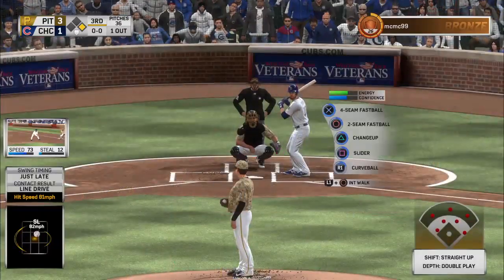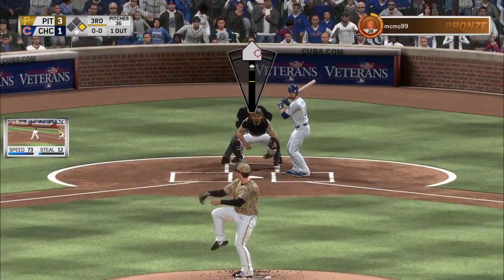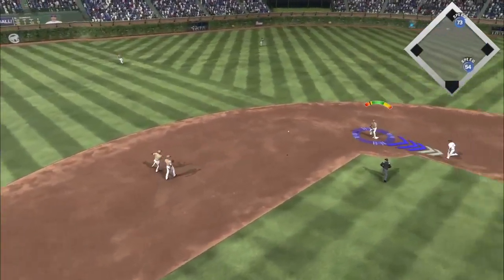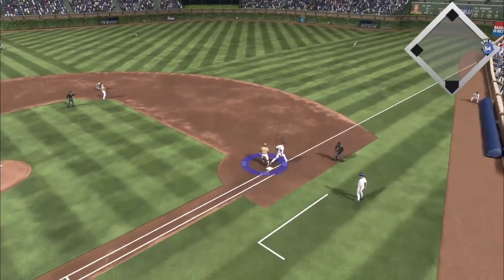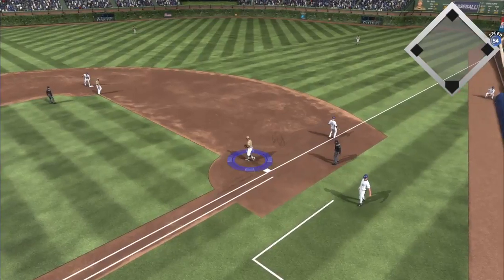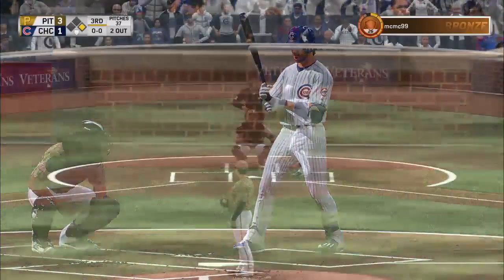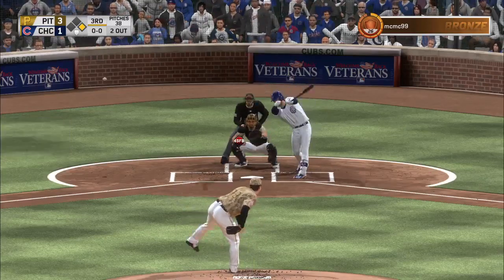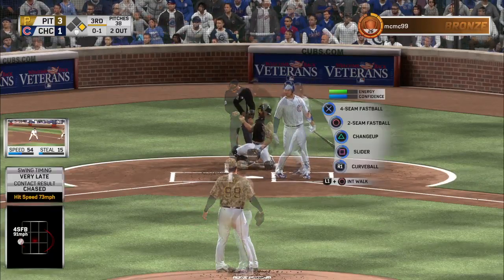Stepping into the box, Ben Zobrist. 0 for 1 for him here in this one. On the ground to short. This could be 2. To second for 1. On to first. Not in time as he just hits the bag ahead of the throw. Digging in now, Chris Bryant. He went deep in his first at-bat, and we'll see what he's got in store for us here.